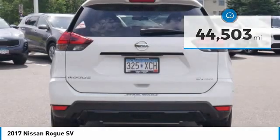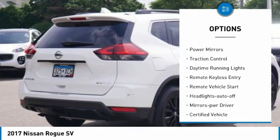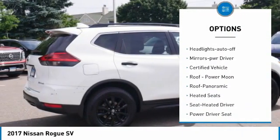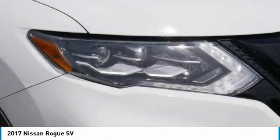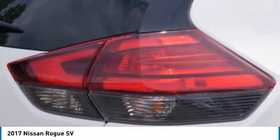This vehicle has less than 45,000 miles. Here are some of this vehicle's great options: all-wheel drive, aluminum wheels, heated side mirrors, power mirrors, traction control, daytime running lights, remote keyless entry, remote vehicle start, headlights auto off, mirror memory. Come see the car for yourself.